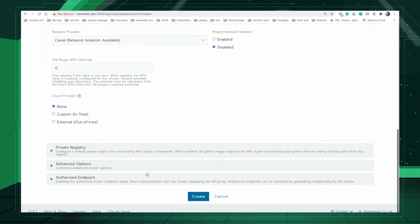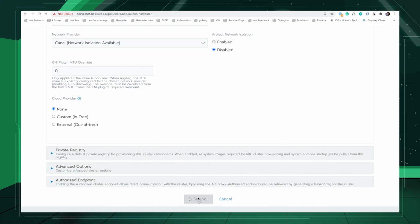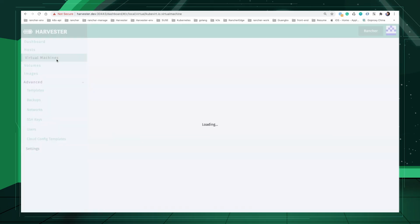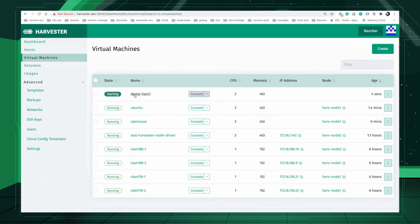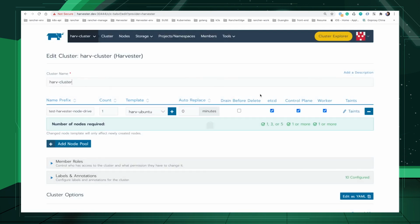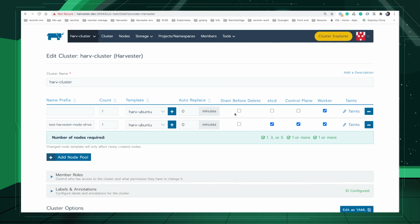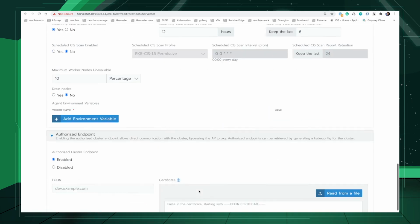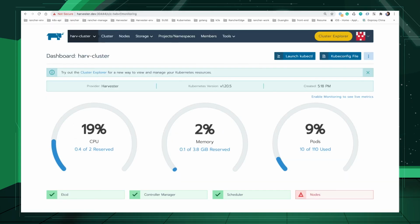Let's click Save. What this does is that the node driver will call the Harvester API to create a new VM, and the VM will install Docker as well as some required Kubernetes components on the node. Also, we could add more nodes to the existing cluster. For example, you could check the new node.